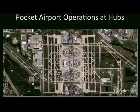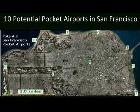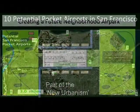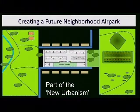Those tiny little orange rectangles there are pocket air parks. Believe it or not, that's how big that airport is. Here are a sprinkling of pocket air parks potentially around San Francisco, putting you within walking distance of any attraction in the city. And here's the kinder, gentler view of the pocket air park.